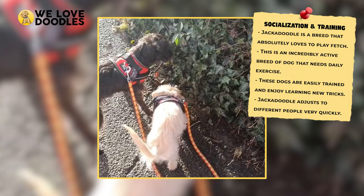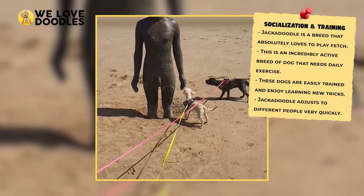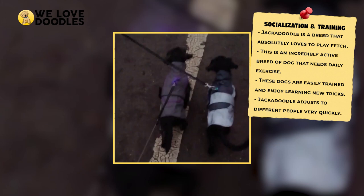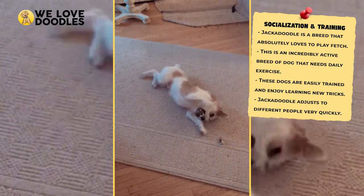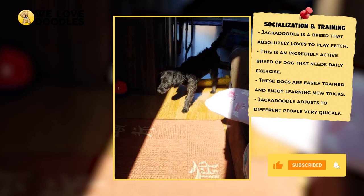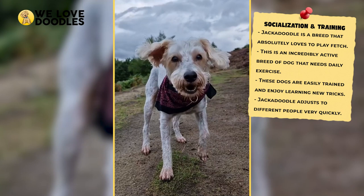Socialization is incredibly important when it comes to the Jackadoodle, as they are at their happiest interacting with others. In order to give them this experience, it's important that you expose them to other dogs of various size, as well as other people. Children are also important to introduce to your Jackadoodle, as otherwise they can seem unpredictable and even a bit scary to your dog. When compared to other animals, the Jackadoodle adjusts to different people very quickly, but that doesn't mean that you can expect them to just figure it out one day, and it's important that you physically introduce them to different kinds of people and animals.